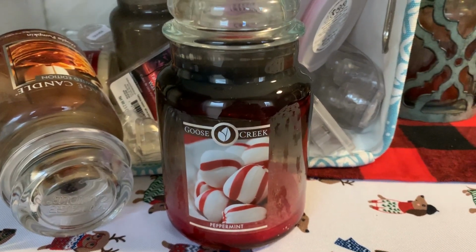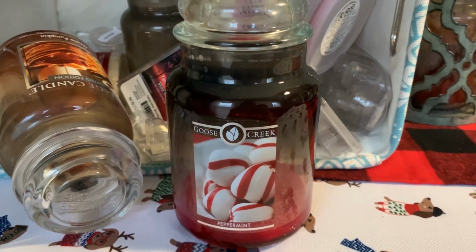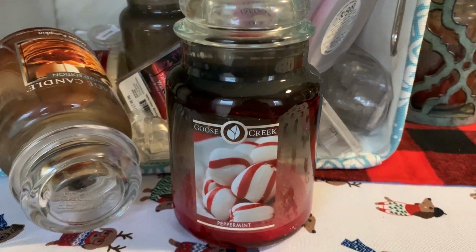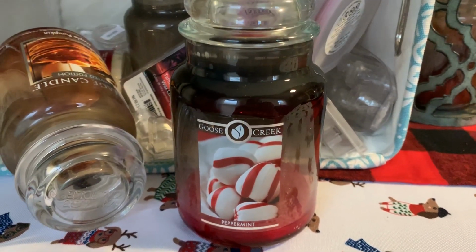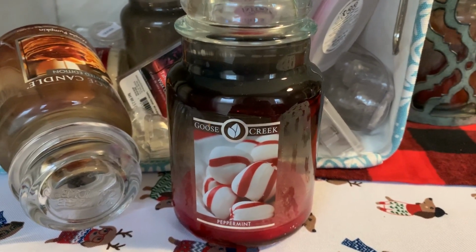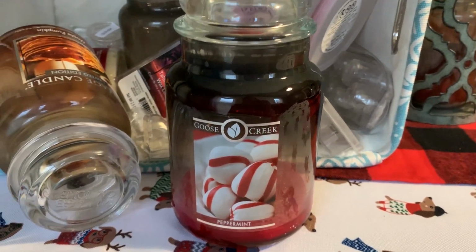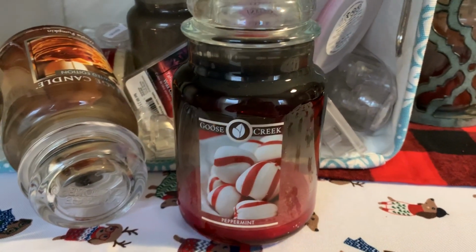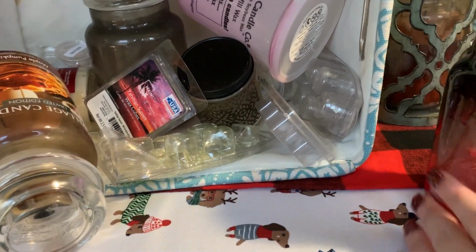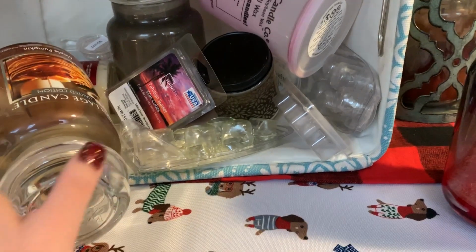I also have a candy cane one that should be finished up next month. Super strong. Like all the holiday candles I got from Goose Creek so far have been through the roof, super strong, super potent. Maybe they're finally listening to their customers complaining about fragrance oils and so forth. They really stepped it up with the holiday candles. I can't attest to anything else that I've recently purchased because I have not burned anything non-seasonal.